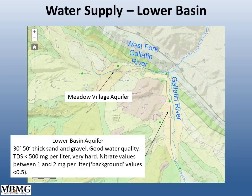It has good water quality. Total dissolved solids less than 500 milligrams per liter. It's very hard water. Nitrate values typically are between 1 and 2 milligrams per liter. Background levels for nitrates are less than 0.5. So where could that be coming from?